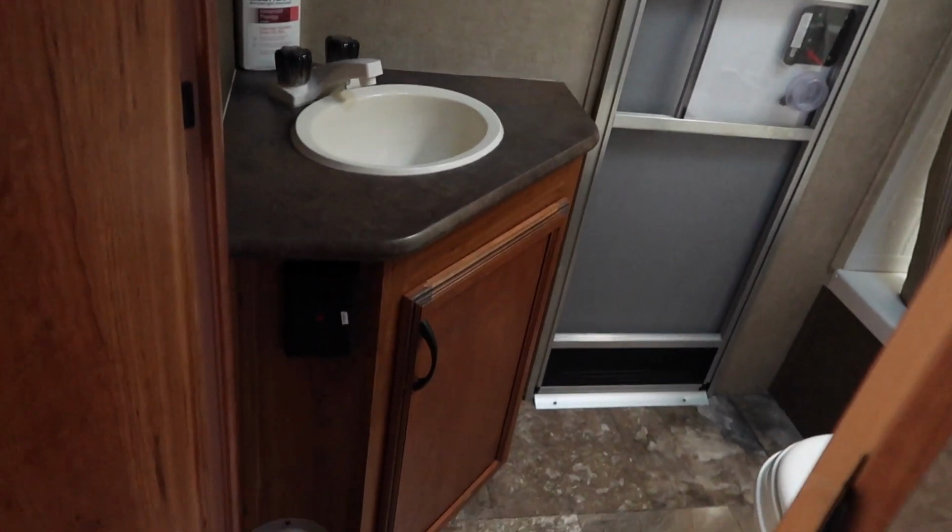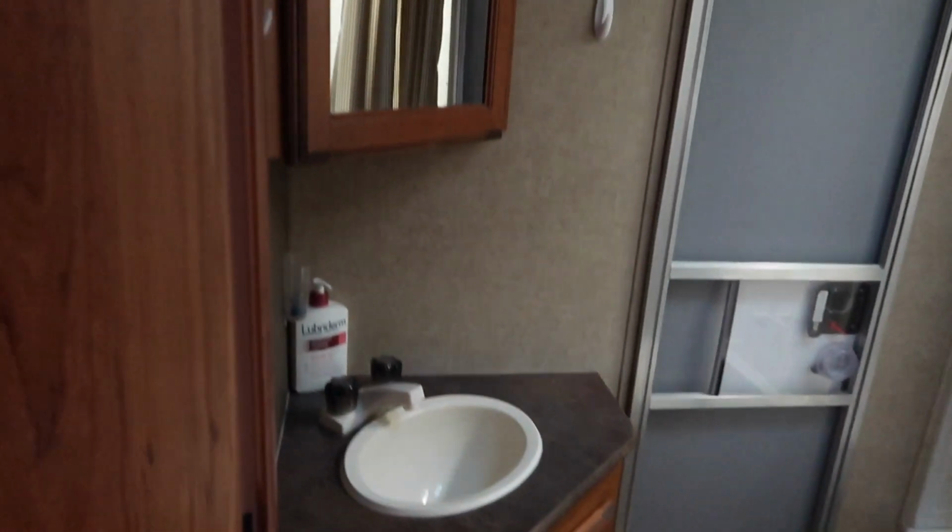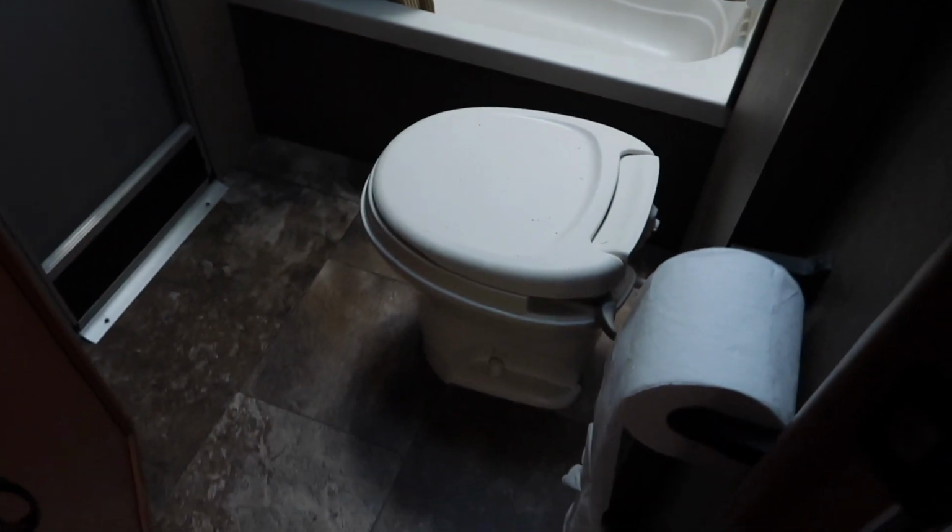And then if you keep on walking, there's our bathroom. It has separate doors, which is pretty cool. This is our bathroom vanity, our toilet and shower. It's currently winterized, so there's no water or anything like that.